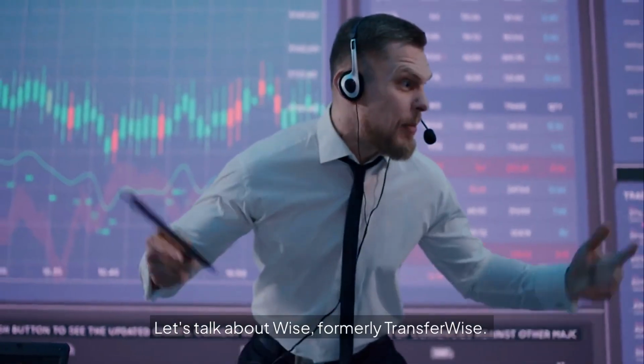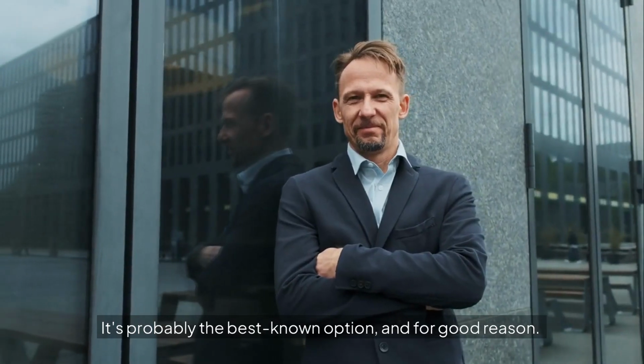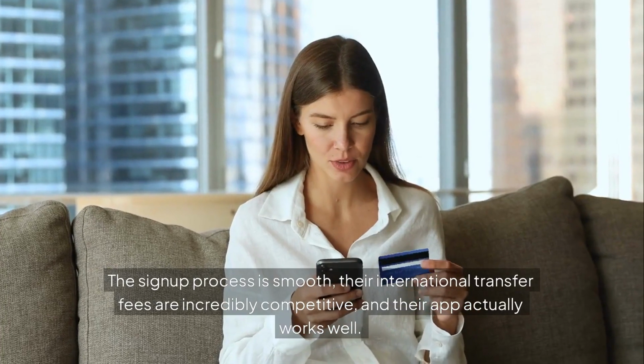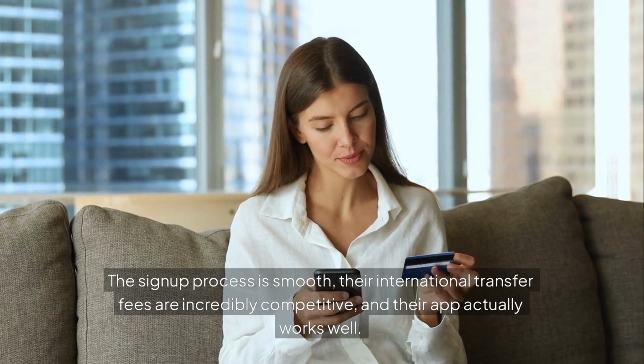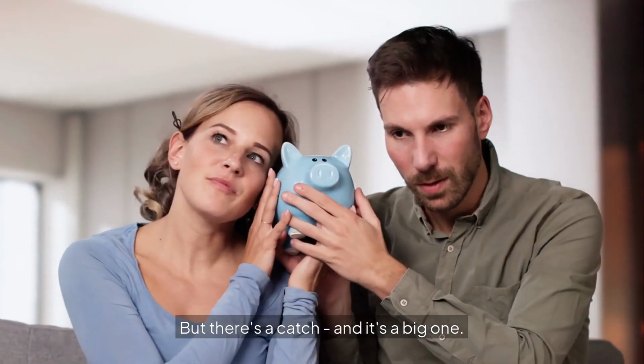Let's talk about Wise, formerly TransferWise. It's probably the best known option, and for good reason. The sign-up process is smooth, their international transfer fees are incredibly competitive, and their app actually works well. But there's a catch, and it's a big one.